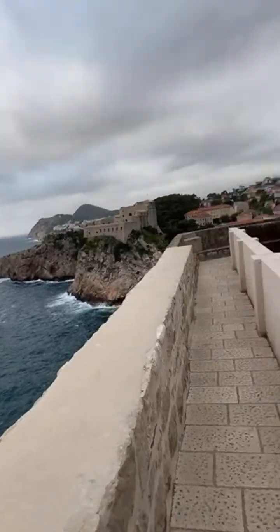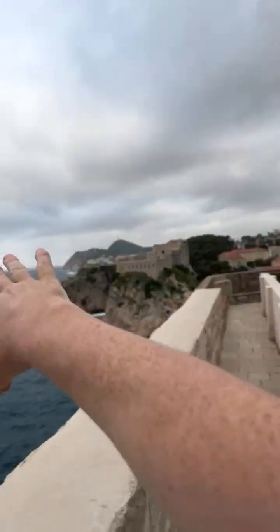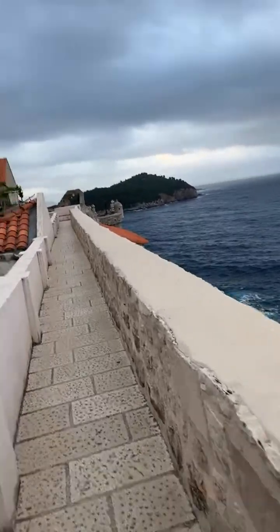So we're getting very close. That's Lapad Bay across there where the hill is. The hospital's the other side of that, there's the fort. And then modern Dubrovnik over there. And Lokrum Island just in front of us.